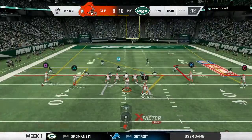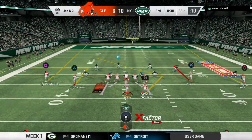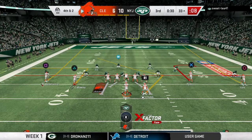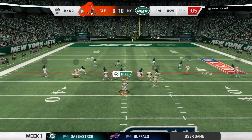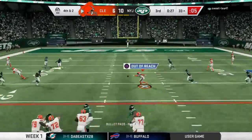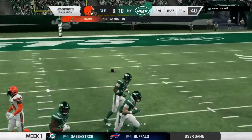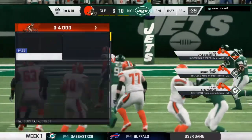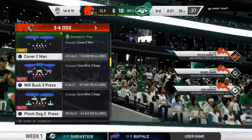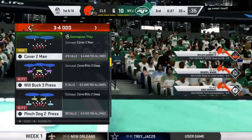So they'll say no to the 50-yard field goal try. Instead, the offense out there, they're going for it. On 4th down, man, and that is going to be incomplete. The Browns unable to move the chains on 4th down, and the Jets are going to get the football back.